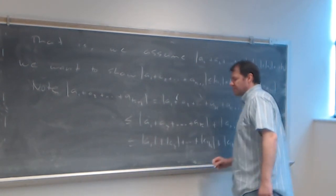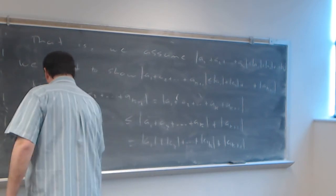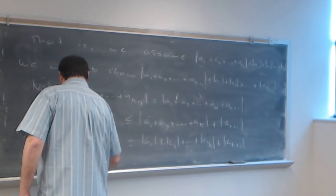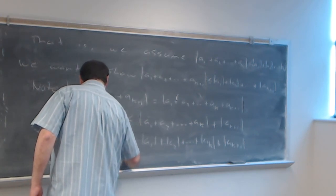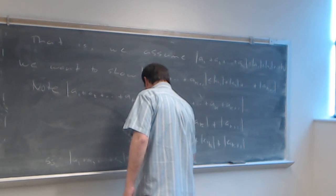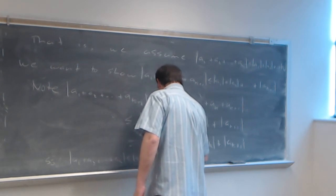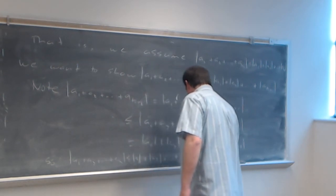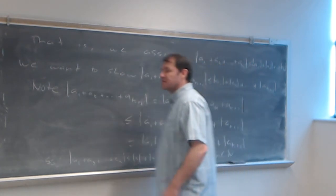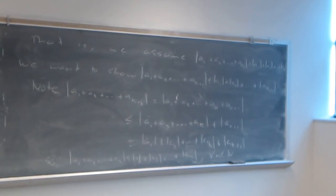And that's what we wanted to show. So that means that the absolute value of a sub 1 plus a sub 2 all the way up to a sub n is less than or equal to the individual absolute values added together. And that's true for all n element numbers. So that's a more typical type of proof where we use induction for the content that we're covering.